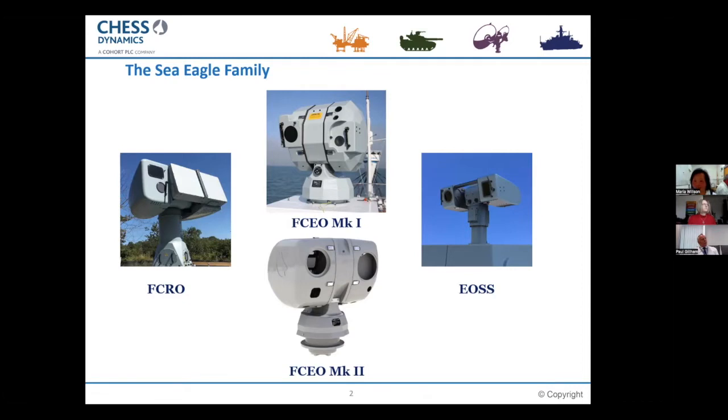The change there is moving from an analog and standard lenses in the cameras to high definition and a digital sensor. And on the right hand side we have the EOS, which is the electro-optic surveillance system. So these are the sensors that we provide, and you can see that the ones on the left and centre are prefixed by the FC for fire control. So as well as doing electro-optics for surveillance purposes, we also provide fire control solutions.